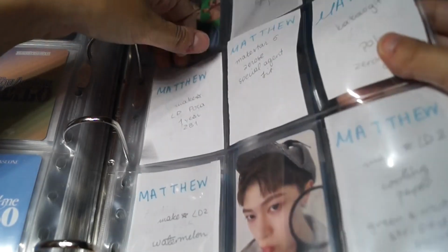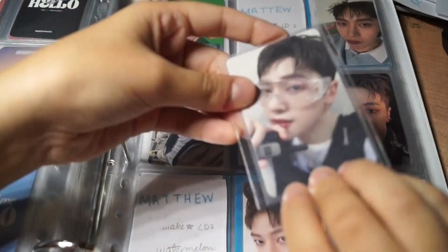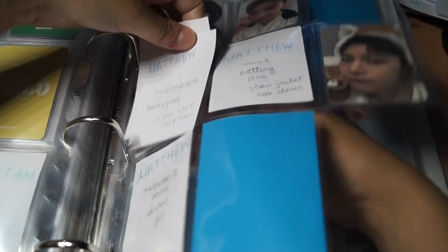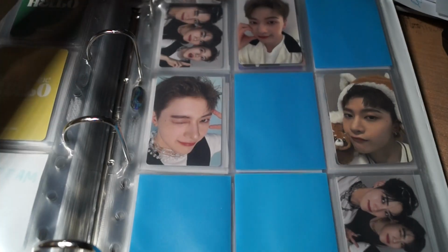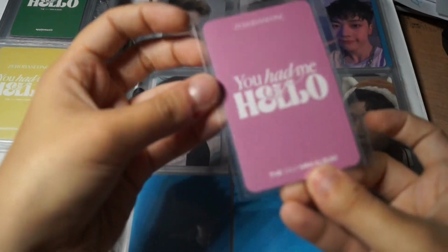1 Year with ZB1. As you saw, I put my Zeroni one in the other binder, so actually I'll just put this one here for now. Secret Agent Fit, this one. And Chorang He, this one, this one. Okay. This Chorang He. This one, Poke Cheek. Okay. Ice Cream. Love this one. So cute.